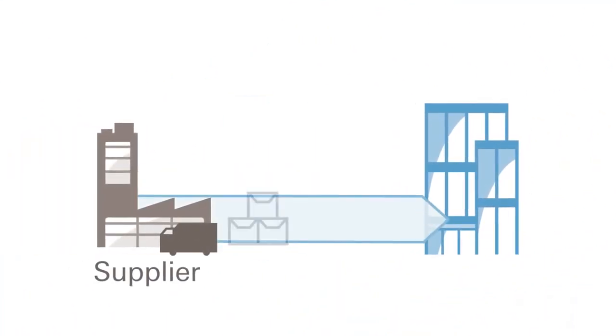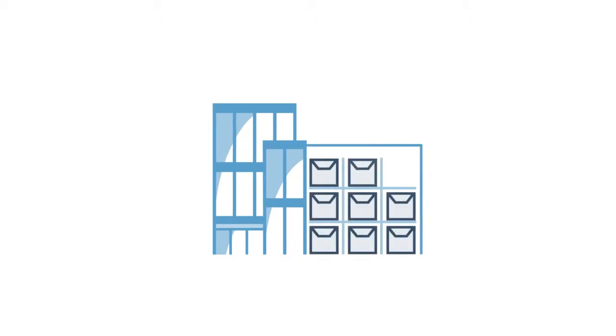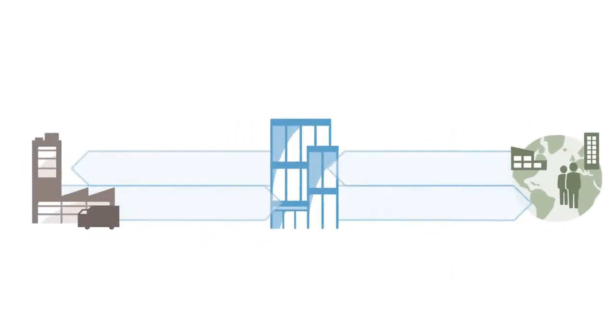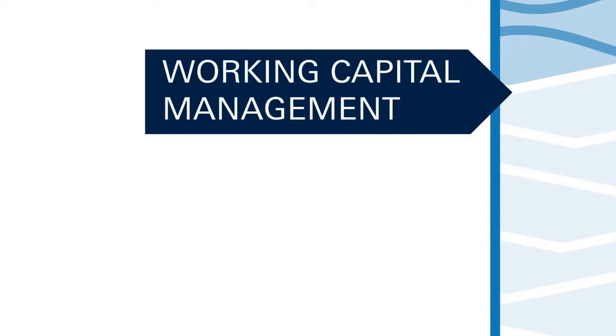Companies buy goods and services from their suppliers, store the goods during and after the production process, before selling them to their customers. This cycle takes up a high percentage of a company's available liquidity. Usually, the company only gets the liquidity back again when the manufactured goods have been paid for. This is exactly where working capital management can be applied.